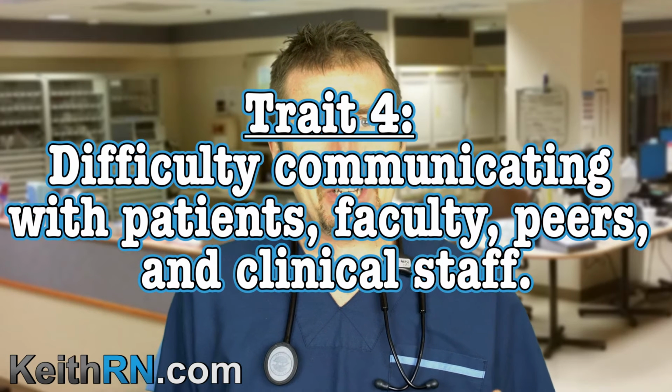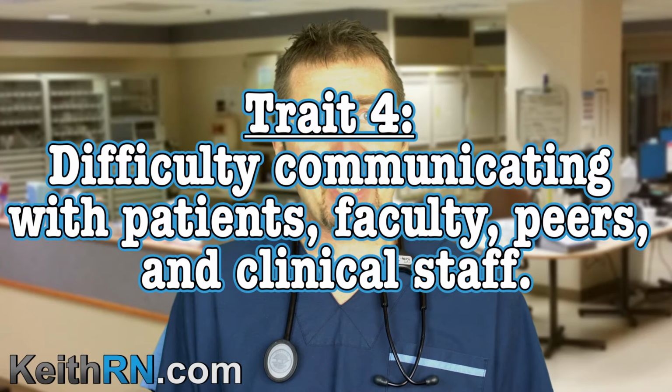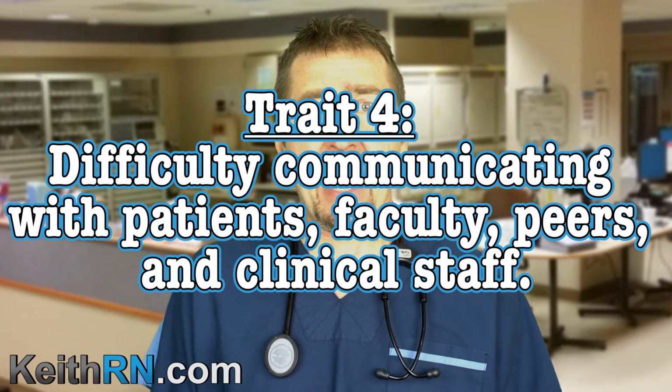And finally, trait number 4, they have difficulty communicating with the educator, with their peers, and the staff nurses in the clinical setting. These behaviors include difficult communication skills, feeling awkward in how they communicate with the staff as well as with the patient. This also includes uncaring behaviors where they're not highly engaged in the clinical and patient care setting. Take a minute and reflect.